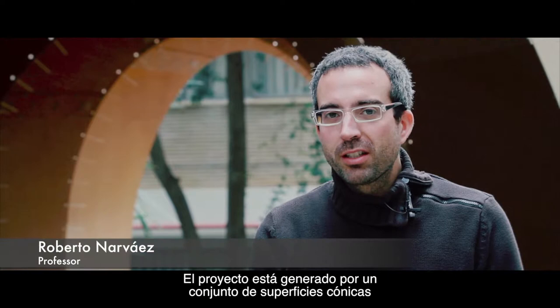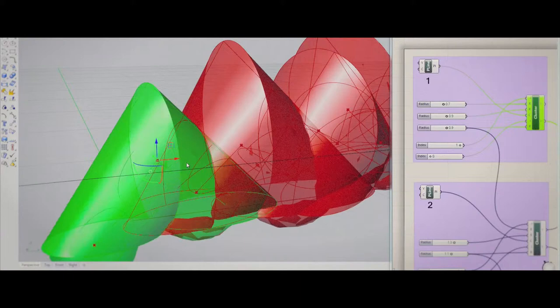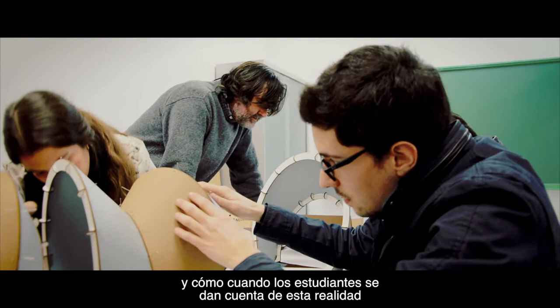The project is generated by a set of conical surfaces circumscribed about spheres so that all the intersections are planar curves. From this project, I would highlight the importance of knowing the basics of geometry in order to construct any complex shapes. And when the students become aware of this need, they become much more motivated.